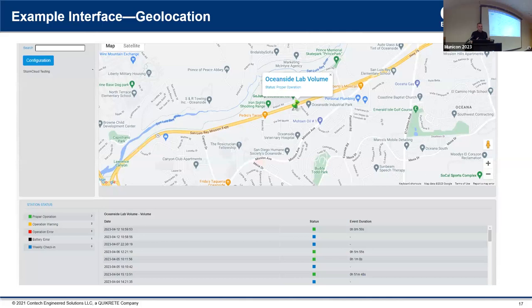This is just a quick look at our interface. All of the stations have this GUI, or graphic user interface, where you have pins that identify the station and then the associated metadata. This is down in our Oceanside facility in California. Every station has a GPS chip, so when you first start it up, you locate it and then it self-populates. And you can push the raw data out to integrate it into existing asset management software.